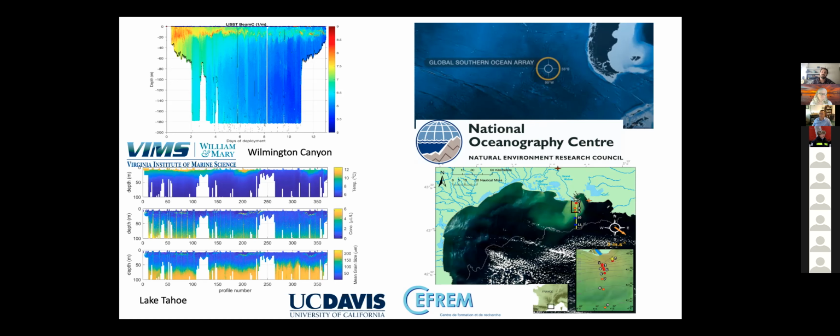So there's a lot of different studies that are taking off, with different applications beyond just this sediment resuspension transport story that I've put together.